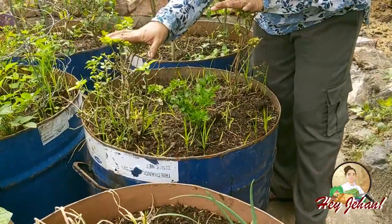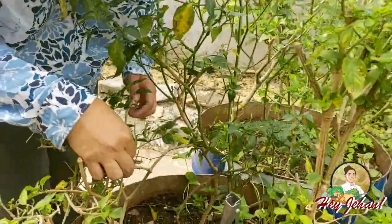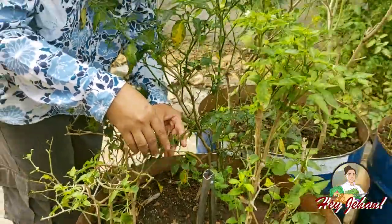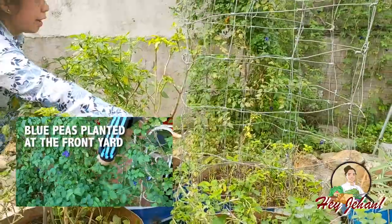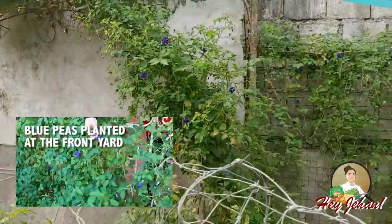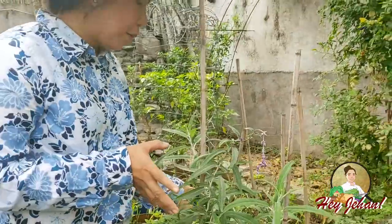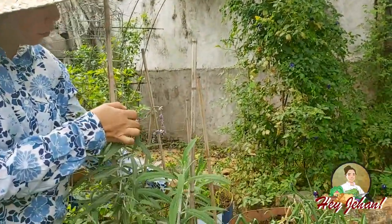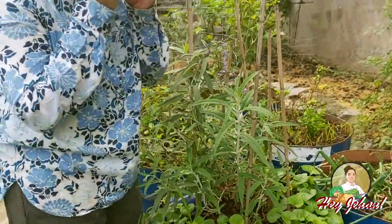2 sets of Taiwanese chili. This is how the Taiwan chili looks like. They're a little bit bigger than the bird's eye chili. And I have some blue pea here, another cage of blue pea. I have a lot of blue pea growing here because you can never really run out of colors in the garden. I love colors. This is my beautiful sage plant. Look at the flowers of sage. It's really nice. And I wish you can smell the sage flowers.